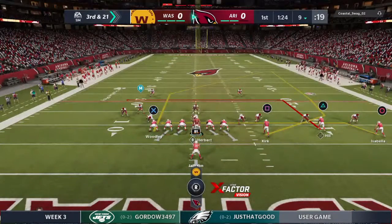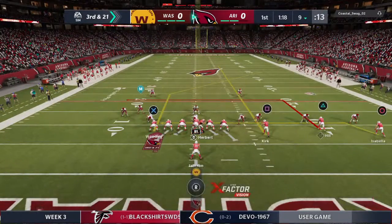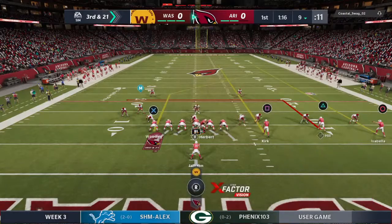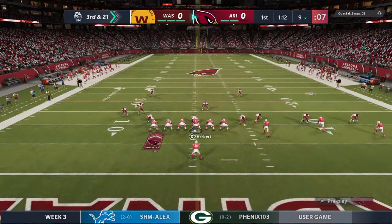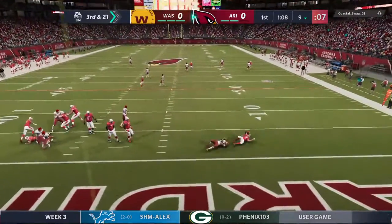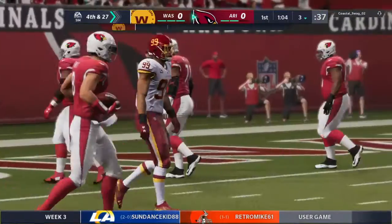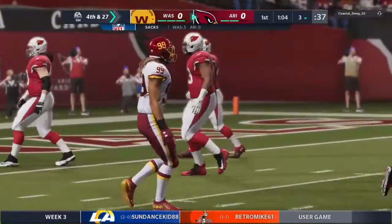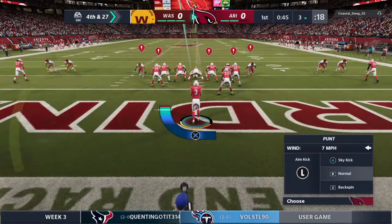Need something from deep in the bag of tricks here after 1st and 2nd down went backwards. It's 3rd and very long. Here's Herbert. And he goes down. It's a sack. They get him back at his own 3-yard line. Chase Young providing a little deja vu. Back-to-back sacks, and now they're staring at a 4th and long.